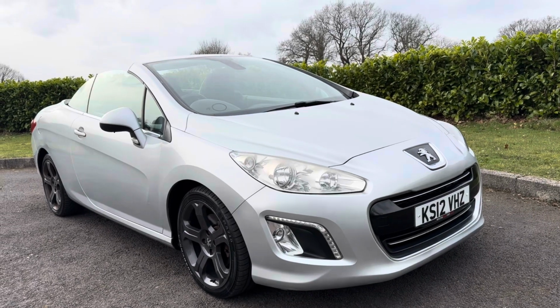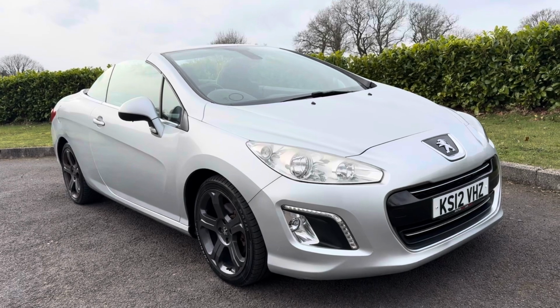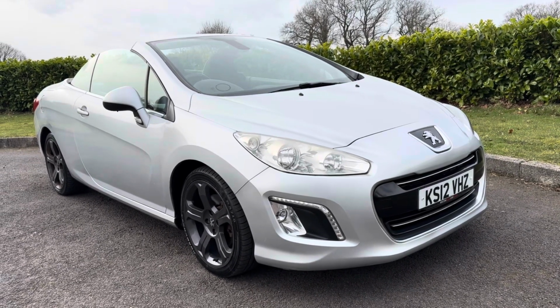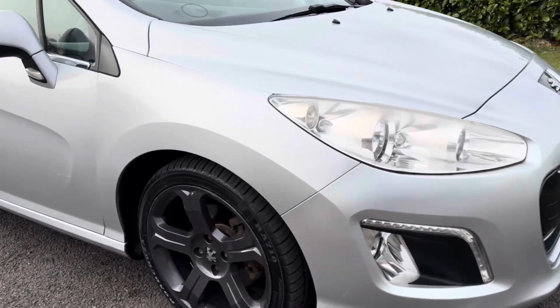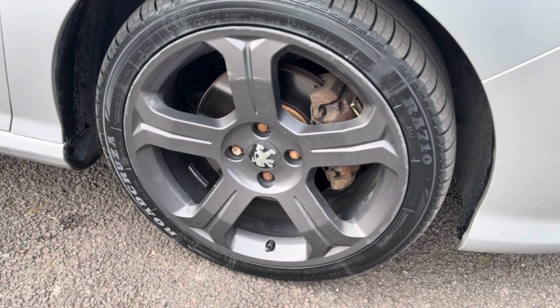I can get the wheels refurbed if someone wants me to, but I think I will keep them as they are for now. If you do want them refurbed, I can do them. It costs me about 250 quid, and you can pick your colour pretty much, but I do think they look quite good in this grey. Oh, there's a couple of marks on the ones on that other side. Look, they're not bad. I've seen a lot worse.